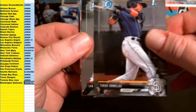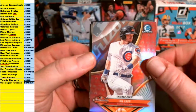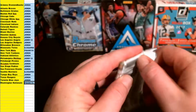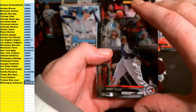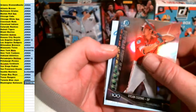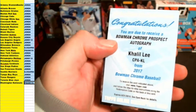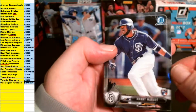First up is Ornelas and Ian Anderson. Nice Ian Happ rookie for the Cubbies. Mike Trout and Sonny Gray. These are some nice cards though. All right, Rowdy, Tellez, Nix, hey, Dylan Cozens. Okay, there we go. We got a blue. Let's see what it is. Ladies and gentlemen, it's Bowman Chrome Baseball. Khalil Lee. Bowman Chrome Prospect Autograph. I'm thinking Cubs, but we'll double check that. And Manny Margot.